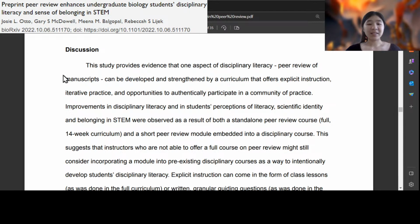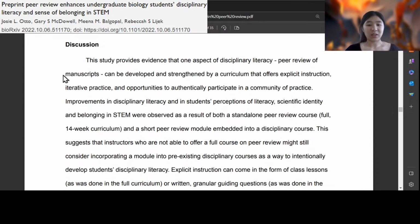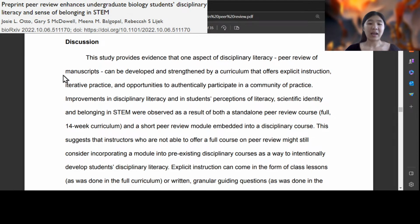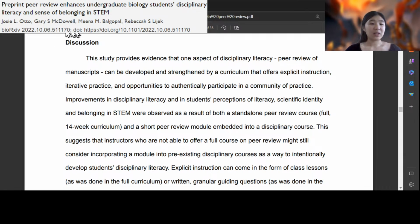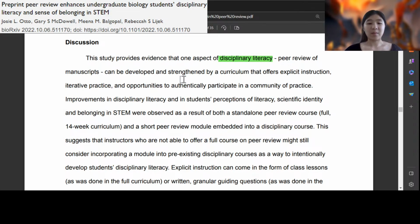This study provides evidence that one aspect of disciplinary literacy, peer review manuscripts, can be developed and strengthened by a curriculum that offers explicit instruction, iterative practice, and opportunities to authentically participate in a community of practice. So basically, they're just restating that the peer review curriculum helped improve their disciplinary literacy, or basically research skills. And then it also helped them participate in the community of practice, so they felt like they belonged in the scientific community.